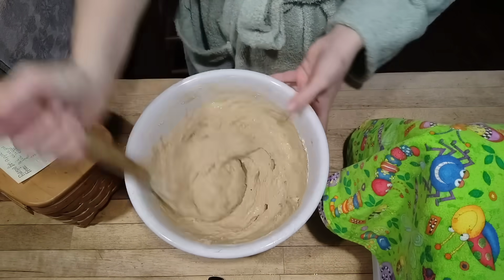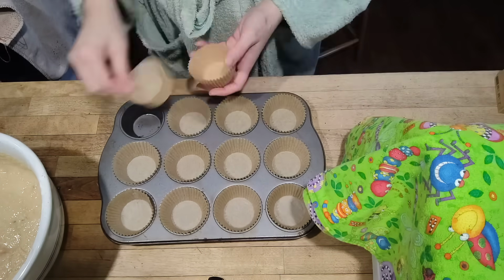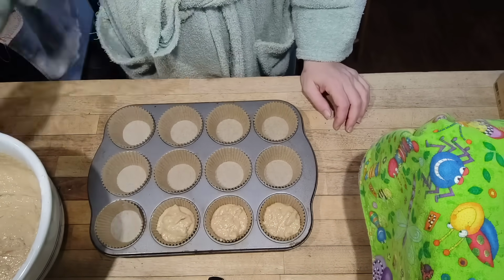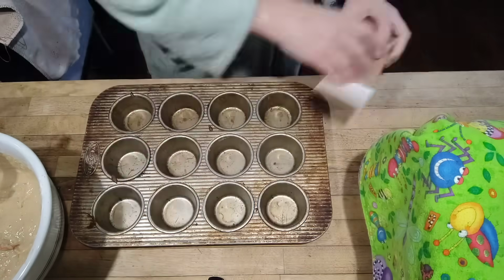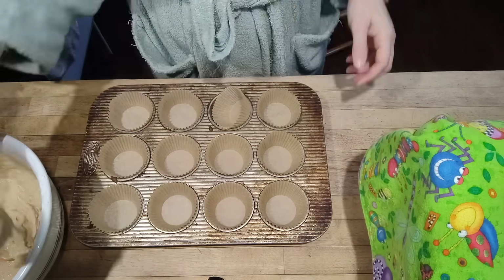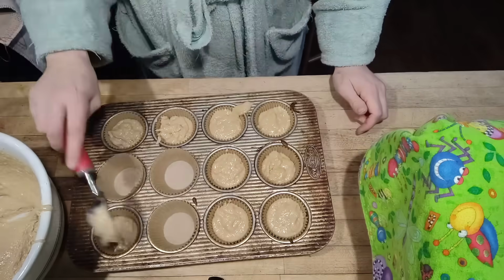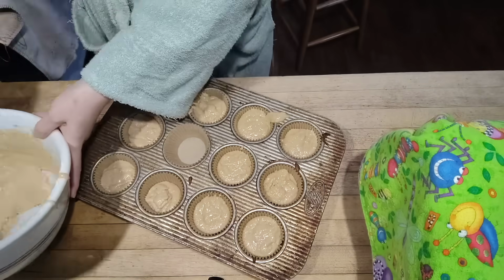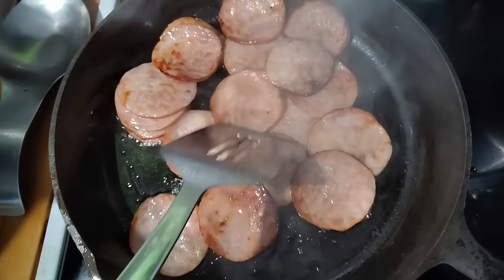Now I usually make this as a loaf, like a bread, and then I glaze it, but to save time this morning, I decided to just put it in some muffin cups and bake it that way because I knew that the muffins would cook up faster. Usually the loaf will take 45 minutes to an hour, depending on how thick the center of it is, whereas these muffins would only take about 20 to 25 minutes.